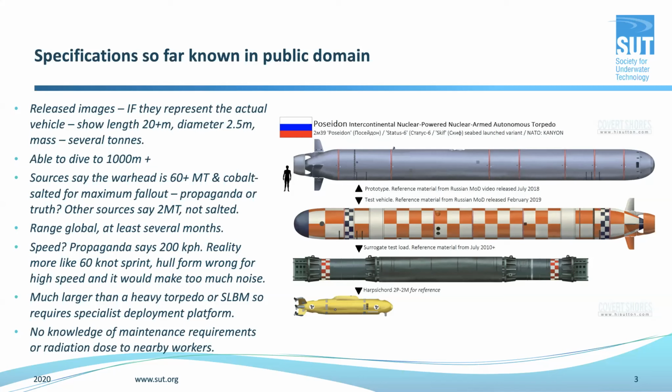Now, the initial sources, including those leaked Russian TV reports, were suggesting a very large warhead, order of 60 megatons. This would be in the scale of the Tsar Bomba that was tested by the old Soviet Union back in the darkest days of the Cold War. So very large nuclear warhead, and cobalt salted in order to guarantee the maximum possible highly radioactive fallout. We have no idea if that is true.